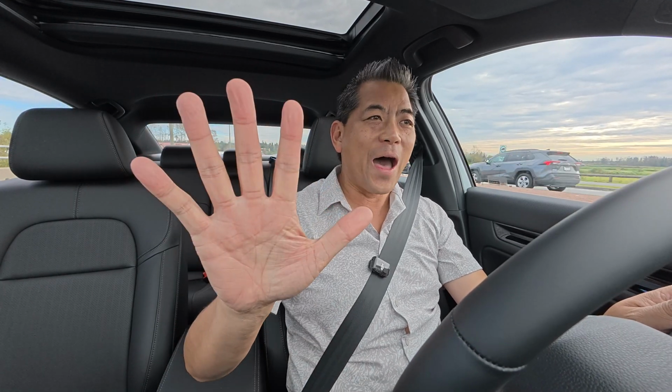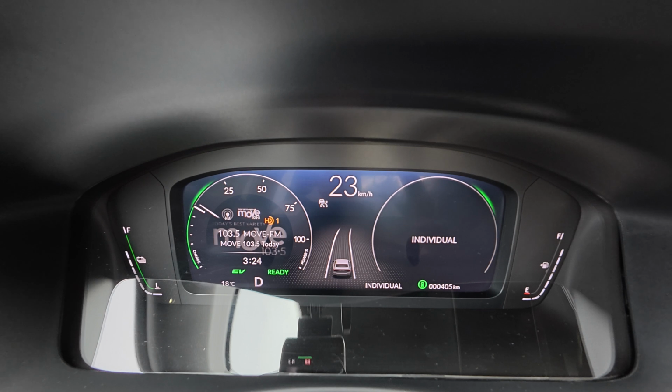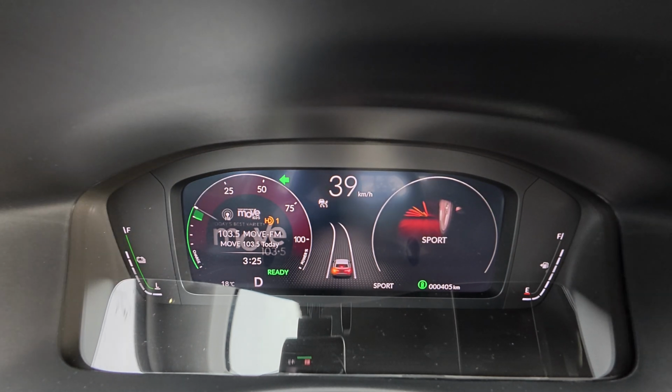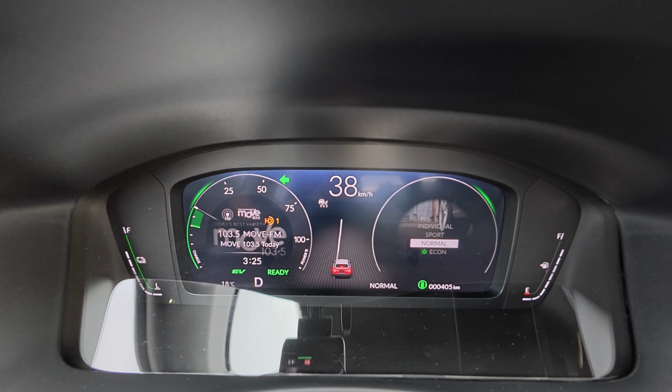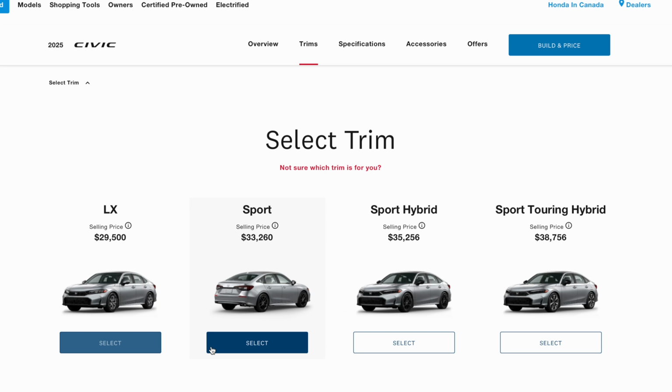So number 5, and these are not in any particular order, but this is just as important, could be one of the most important things, and that's price. How much money are you gonna have to pull out of your pocket to get a new Civic? Well, the LX starts at just under $30,000. That's for the non-hybrid. Then you go into the Sport, and that is $33,260.